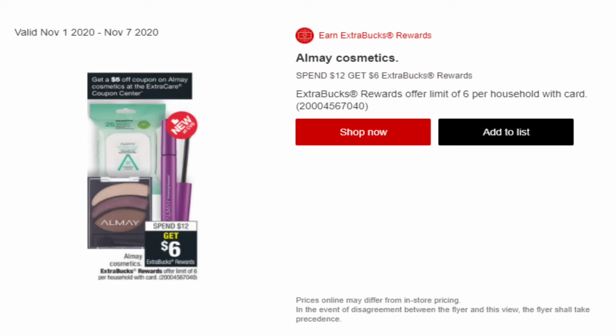Okay, I think this is going to be my favorite deal of the week. Almay Cosmetics are on a promotion. Spend $12, get a $6 extra care buck. This promotion is a limit of 6, which means you can do it 6 times. So this promotion itself is giving you a 50% savings already, but at the red box, a $5 coupon is printing on Almay Cosmetics. So all you have to do is go to the red box and scan your card.